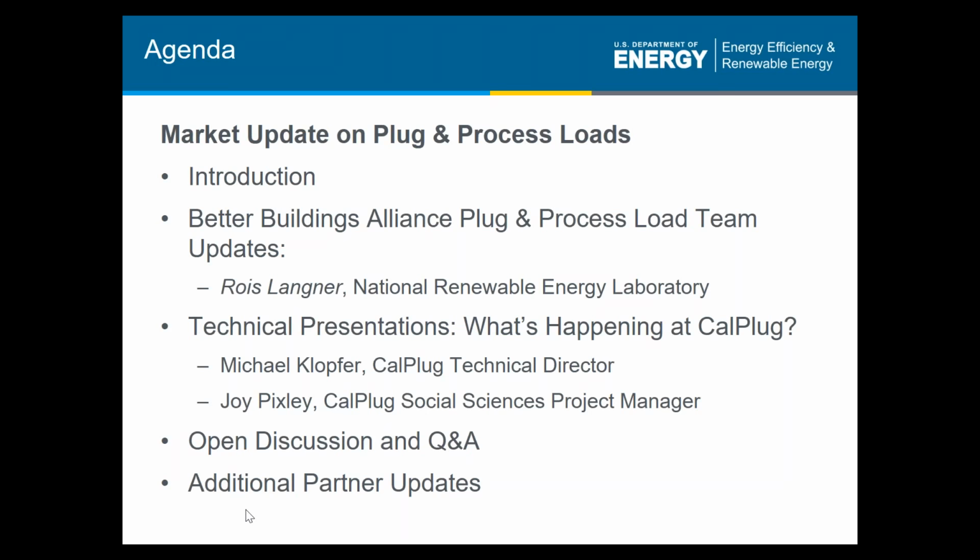Our technical presentations today will be given by Michael Klopfer and Joy Pixley from CalPlug. CalPlug is short for the California Plug Load Research Center, which is part of the University of California, Irvine's Institute for Telecommunications and Information Technology, also known as CalIT2. CalPlug is conducting a bunch of research in the plug load space, and a lot of it is funded by the California Energy Commission, and we're very excited to have Michael and Joy on this call so that we can learn more about their work.